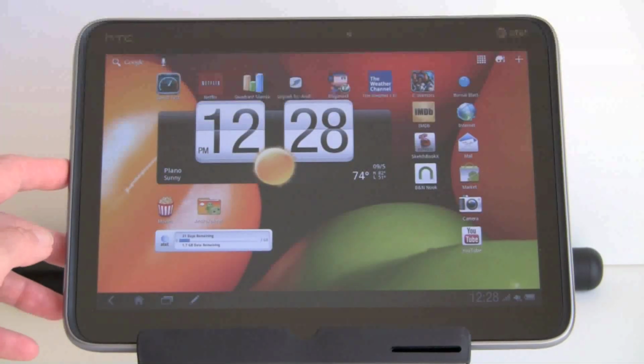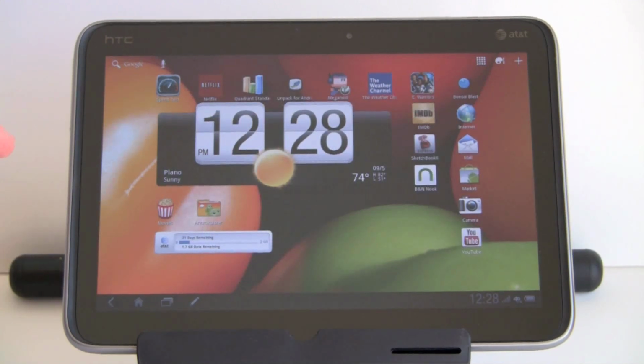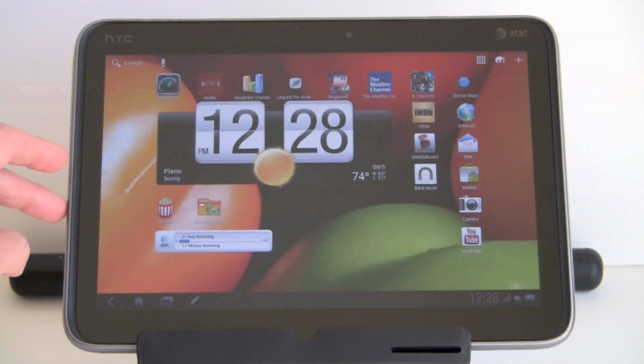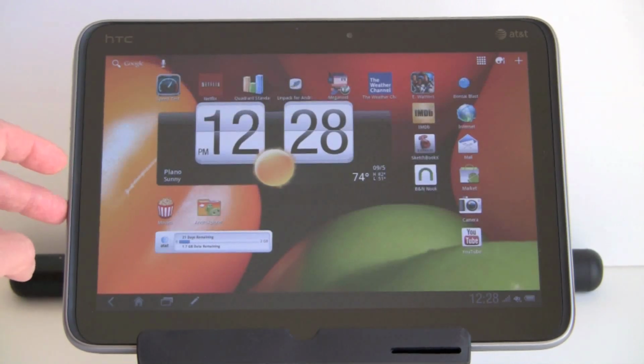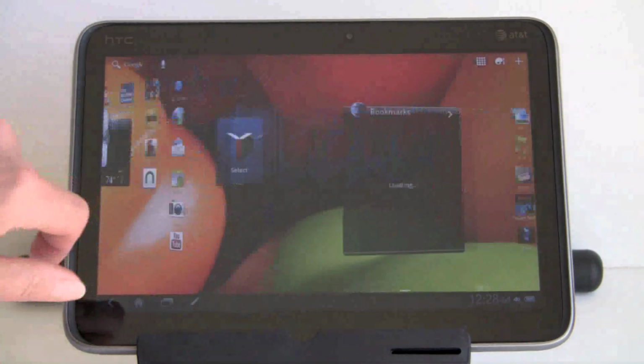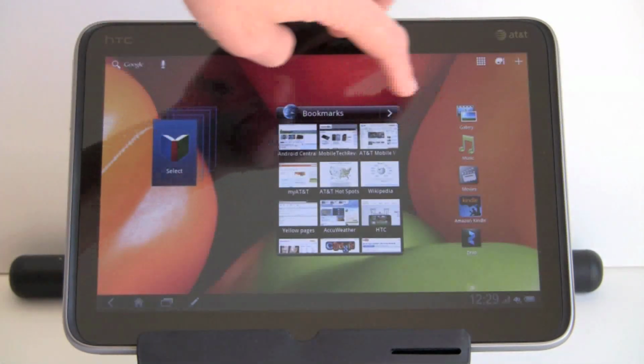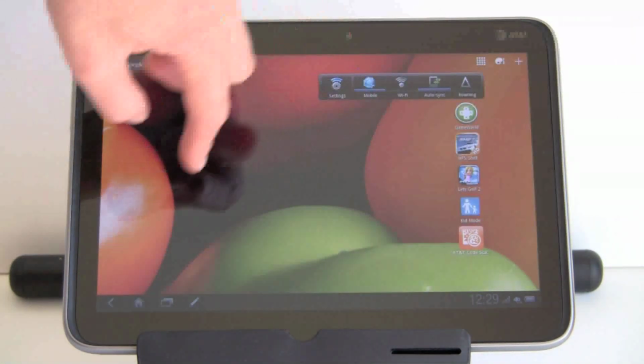While most Honeycomb tablets are pretty vanilla, that means you just get straight plain vanilla Android OS, this has HTC Sense software on it, and it really customizes Android a lot and makes it very user-friendly. In fact, it reminds me a lot of the Flyer, only it's running Honeycomb, and of course Honeycomb will be available for the Flyer and Evo View at some point. In terms of the level of customization that HTC has done, you've got your standard desktop here with all sorts of widgets. We've got a bookmark widget here and wireless controls.